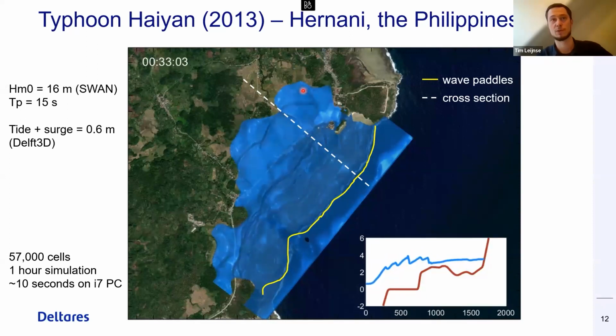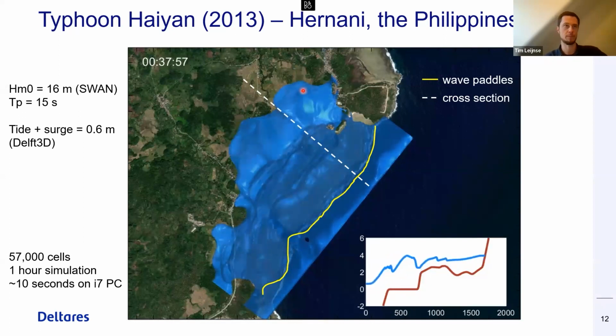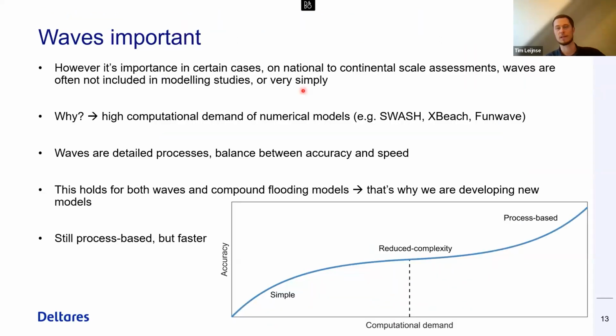So the good news is we can actually model this type of phenomenon, but we're not doing that all the time, and there's a good reason for this. As I said, in certain cases waves can be very important. In many cases, for instance at the location of Tacloban, where there's a lot of storm surge, it's less important. Therefore, often at state to national to continental scales, waves are not included or only in a very simple way.